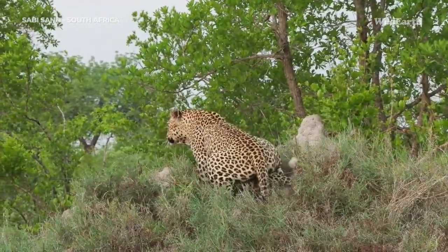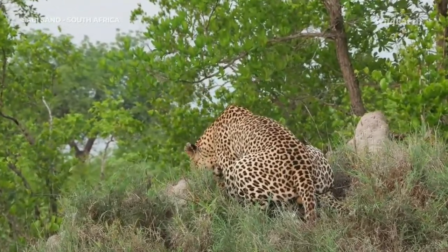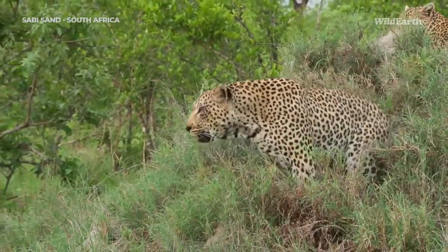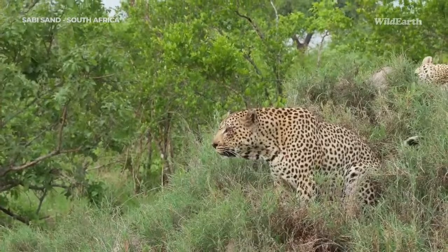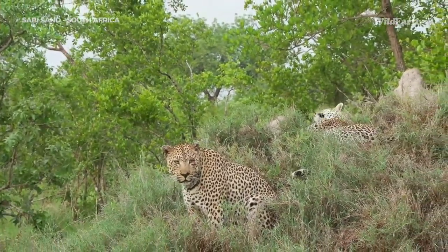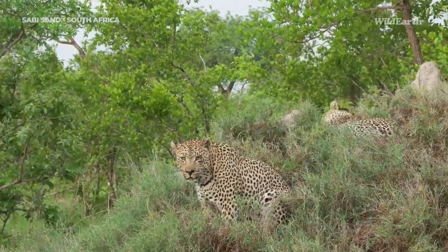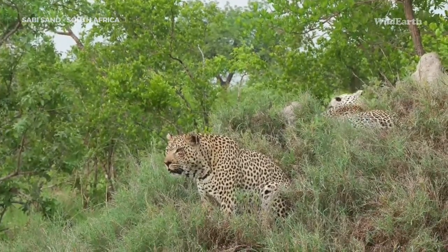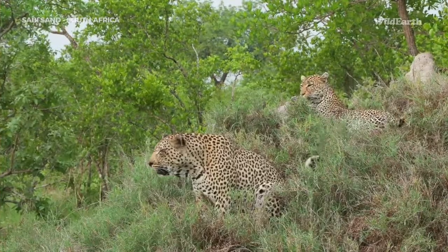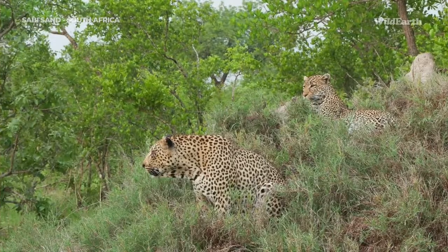Go, finally. Look how she rolls over now. Typical cat behavior. They say that increases the chances of the sperm actually fertilizing an egg when they roll onto their back. She hasn't done it completely. She's half rolled over. Sometimes they go all the way over onto their back.